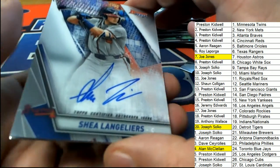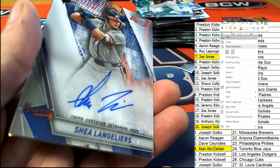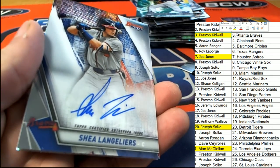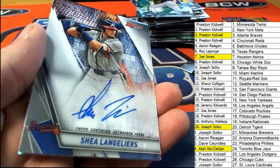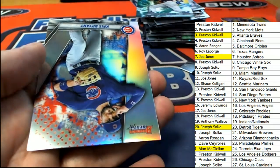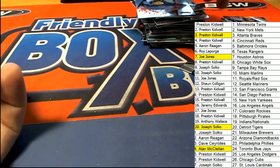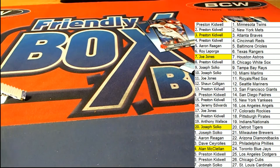Oh my, Atlanta Braves owner, congratulations. Nice one in the break to Preston K hitting this catcher. And that is really cool coming out in Bowman's Best. The fourth auto is a Braves auto. Yeah, pretty decent box of Bowman's Best. Not bad at all.